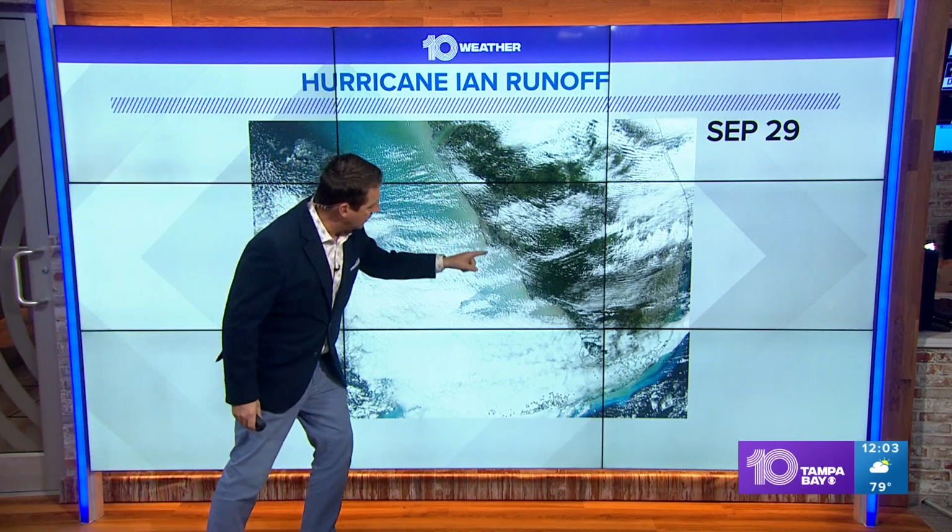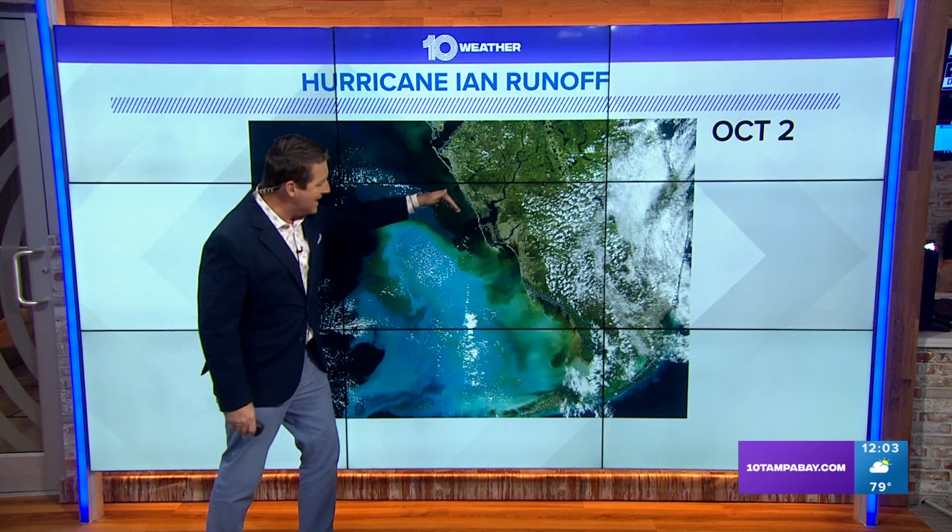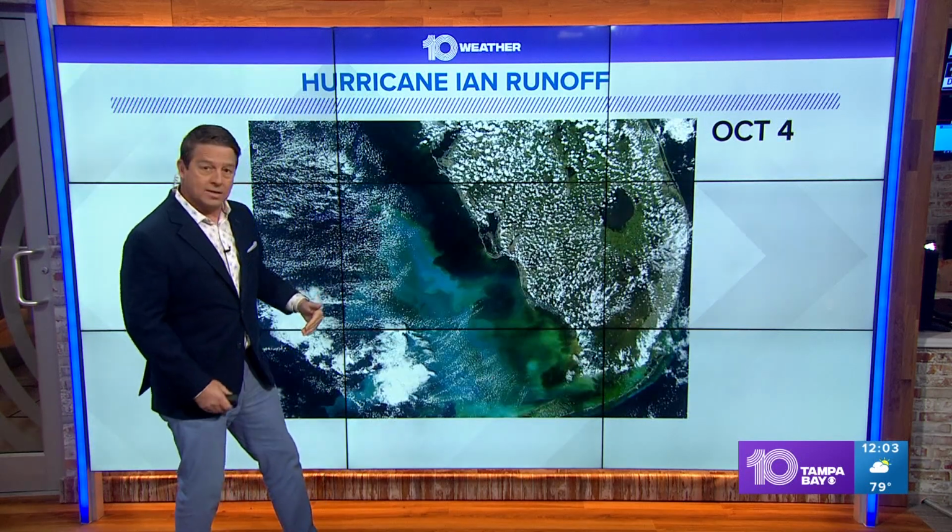Look at the water color along the coast. You see it's like a light brown. It's kind of starting to mix up just a little bit there. Not terrible. Watch the next day. This is the 30th. You see that plume right there, that plume right there, that plume right there? Watch these things expand. Look at the color of the water. That is the runoff from all of the rain. You can see the swelled rivers inland as well, and that is now pushing out into the Gulf of Mexico.